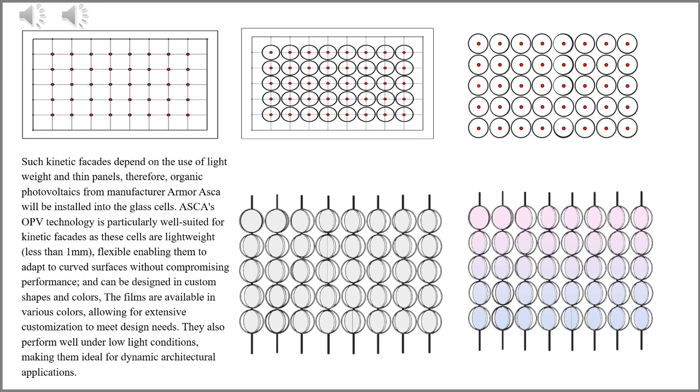Such kinetic facades depend on the use of lightweight and thin panels. Therefore, organic photovoltaics from manufacturer Armor Asaka will be installed into the glass cells. Asaka's OPV technology is particularly well suited for kinetic facades, as these cells are lightweight, with less than 1 mm thickness, and flexible, enabling them to adapt to curved surfaces without compromising performance, and can be designed in custom shapes and colors. These films are available in various colors, allowing for extensive customization to meet design needs. They also perform well under low light conditions, making them ideal for dynamic architectural applications.